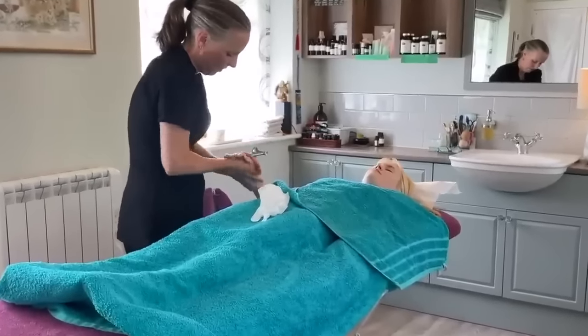The sensation is immediately palpable, tangible in the room. Melissa has instantly felt this energy and managed to relax deeply into the couch.